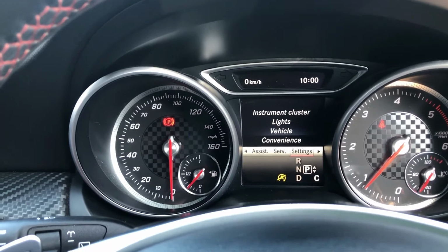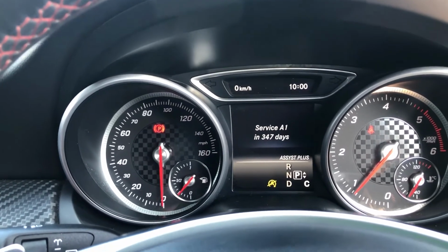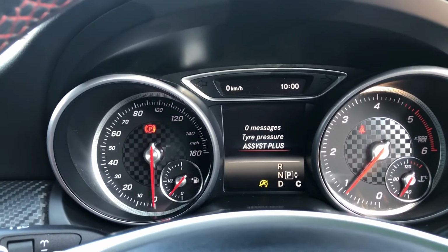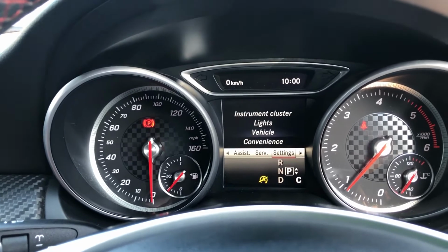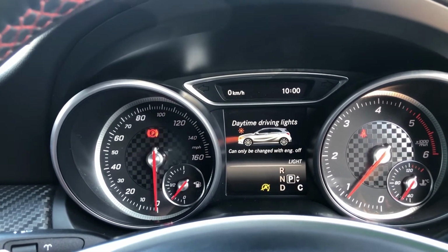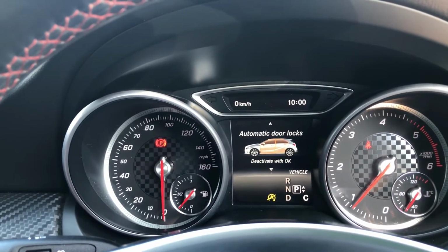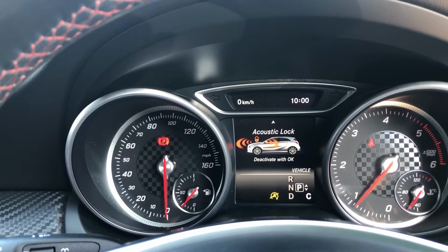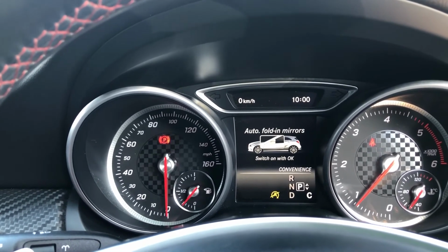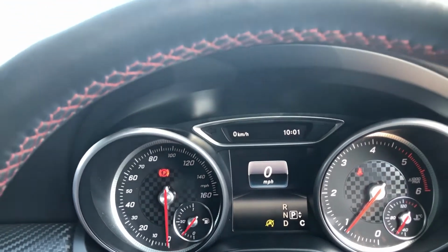And if you go across onto service, you can check your tyre pressures, and you can go on Assist Plus and see what service is due and when. It is of course the A1 in 347 days. And if you scroll across from there, you can change your instrument cluster display. You've got your lights, daytime driving lights you can change, vehicle, winter speed limit, auto door locks, acoustic lock. Convenient features, auto folding mirrors, and you've also got the option to restore it all to the factory settings.